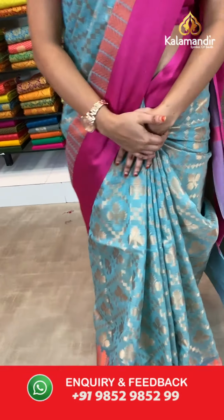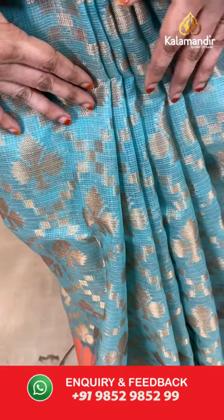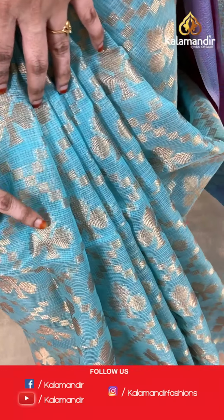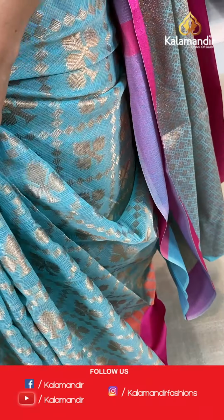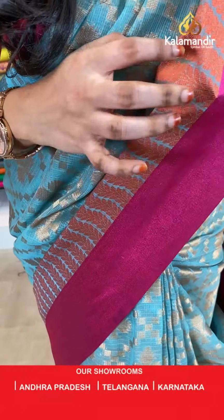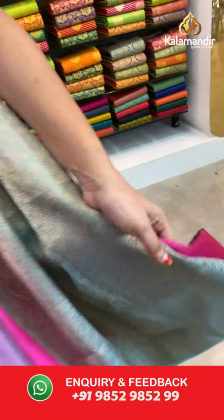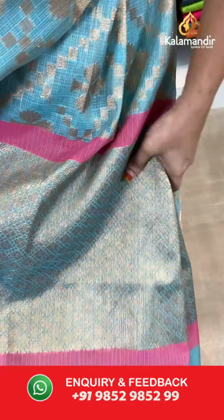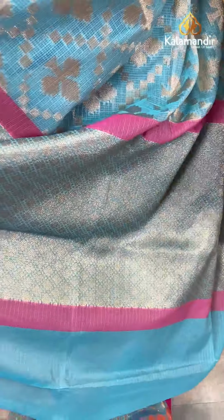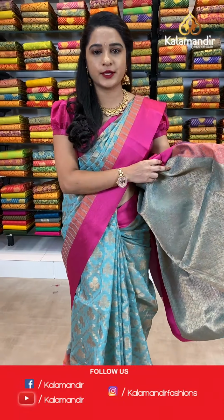Let's start our show with my beautiful saree which I'm wearing now. A very pleasant combination of light sky blue and pink color. All over the body we have got zari diamond weave and geometrical floral bouquets in golden. And here comes the border, contrast border with thread weaving, leaf vines, striped leaf vines. And here comes the pallu. Wow, we have got a very beautiful floral brocade pallu, golden zari pallu. And the saree is paired up with a silk floral brocade blouse along with border.